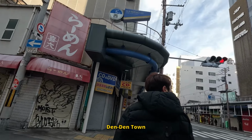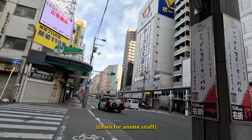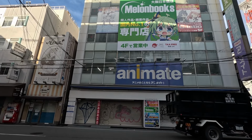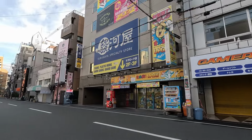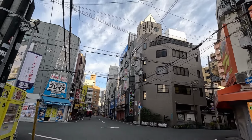Our first stop was Denden Town. If you're really into anime, this is the first place that you'll really want to go to, since you can buy a lot of different anime merch or different things like figures. My brother's pretty much a huge weeb for these kind of things, so we went here for him.